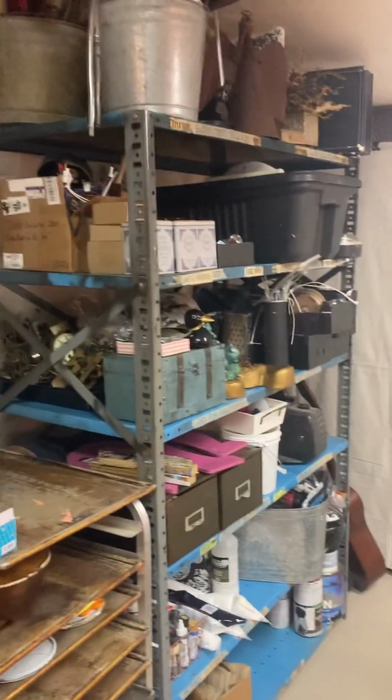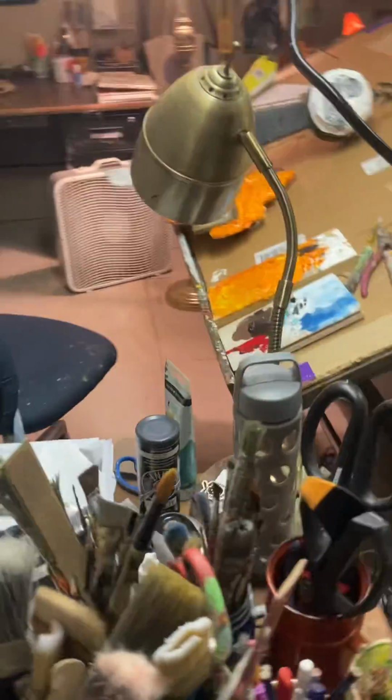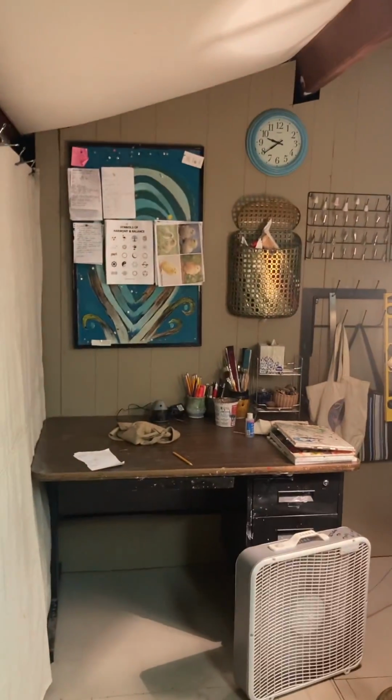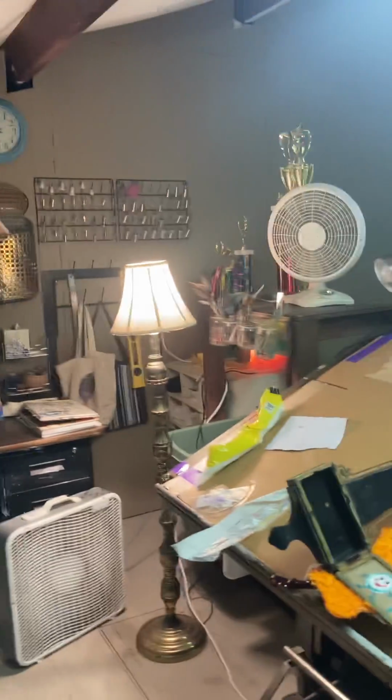I have so much storage in here. All my paints and found objects. I have acrylic paint brushes. I started on a piece yesterday. That's my watercolor desk and my piping tips.